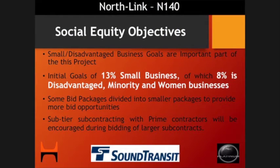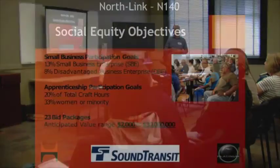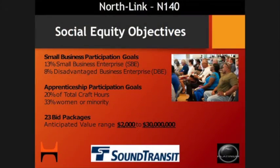Let's talk about our social equity objectives and the goals for this project. Small business participation goals, 13% for small business, 8% for disadvantaged business enterprise. We have apprenticeship participation goals of 20% of the total craft hours, of which 33% the goal is to have those be women or minority participation.